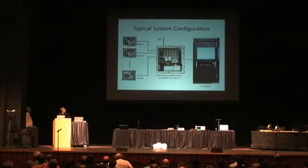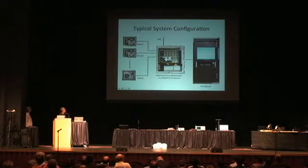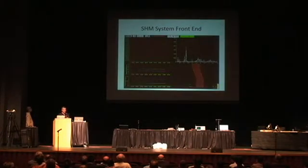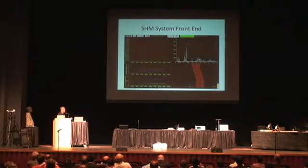Here is a picture of a typical system configuration where we have sensors throughout the structure, which are wired, connected to a data acquisition system, and a dedicated computer to process the data. The SHM system front end obviously is not the sensors, it's not the hardware itself, but the software that we had to develop to characterize the structure, in particular dynamic characteristics, as well as some responses.